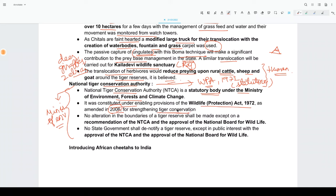Okay. Now, no alteration, mind you, no alteration in the boundaries of a tiger reserve can be made without the recommendation of the NTCA and approval of the National Board of Wildlife. Now, what is the National Board of Wildlife? This is the apex entity when it comes to safeguarding of any animals in the country. This is actually chaired by the Prime Minister.